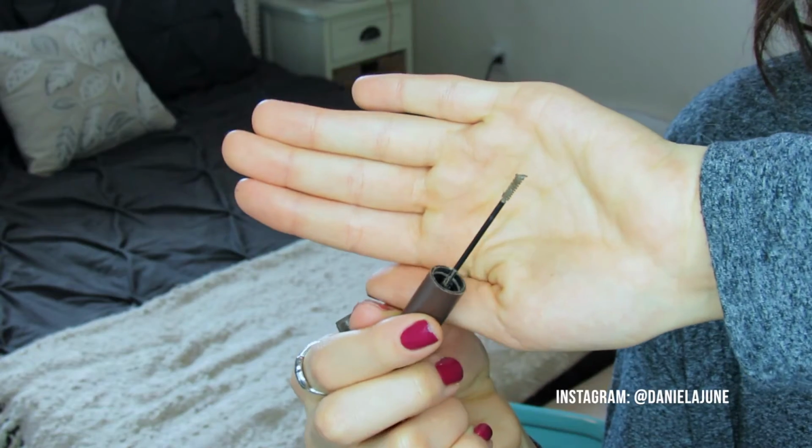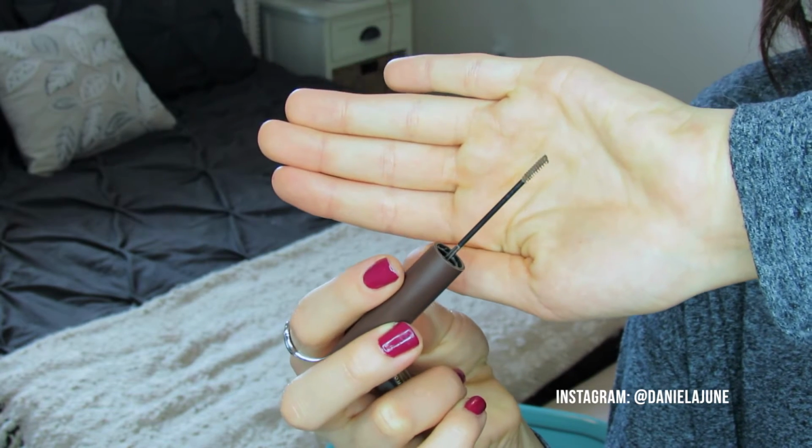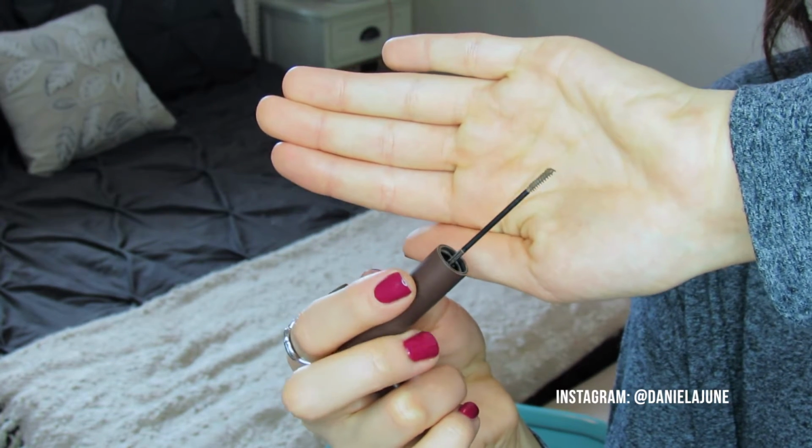I do talk about this in the brow video, so I don't want to ramble on about it forever, but the wand on this Tarte guy is tiny. It's teeny, teeny, tiny. It's like a millimeter, and it makes it really easy to fill in your brows and kind of set them down, and it adds a little bit of color as well. So I don't have a ton to say about this because like I said, it's coming up in another video soon, so check that out.